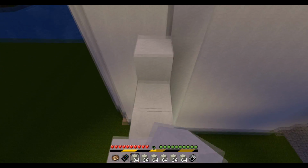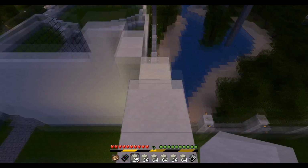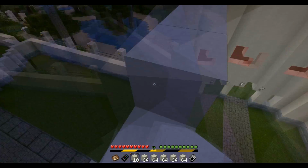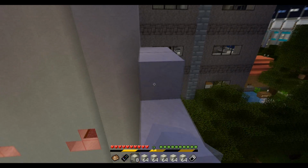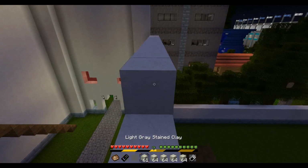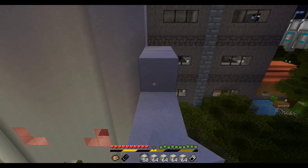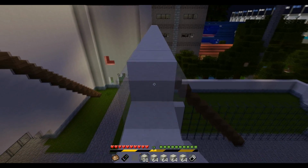Alright, so I brought a whole bunch of white stained clay. So we'll see how we go with it. As you can see, this is already up to the layer that I wanted. Oh yeah, also there's another area that has been finished here that I forgot to show, but I'll show it in a second. The lobby and the restaurant at the Shark House Hotel have both been finished.